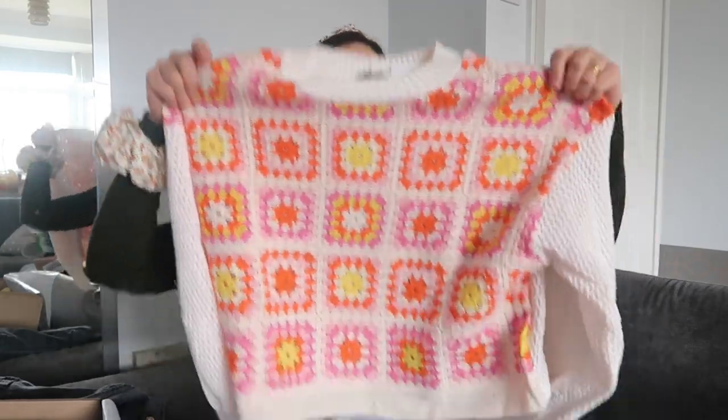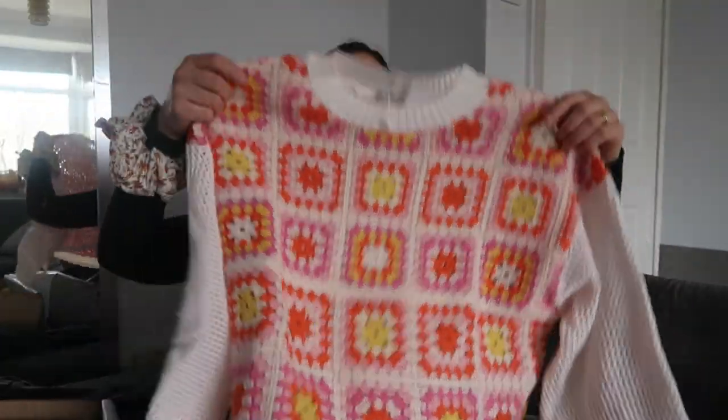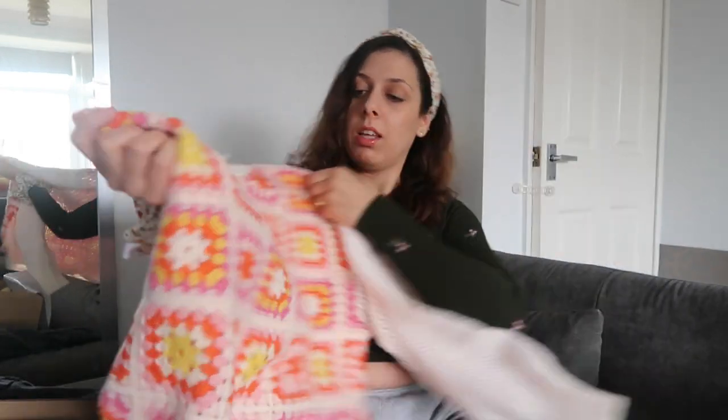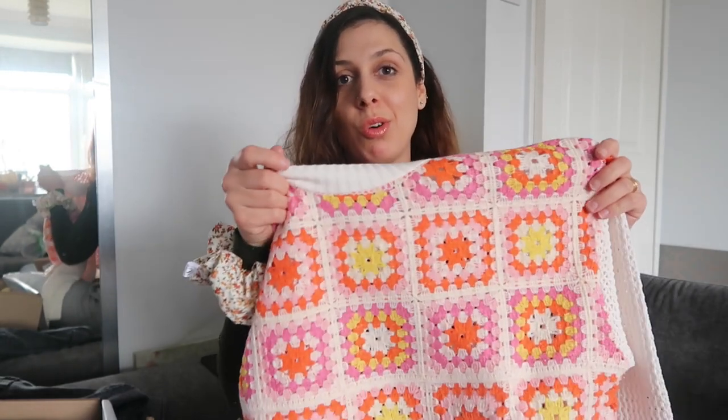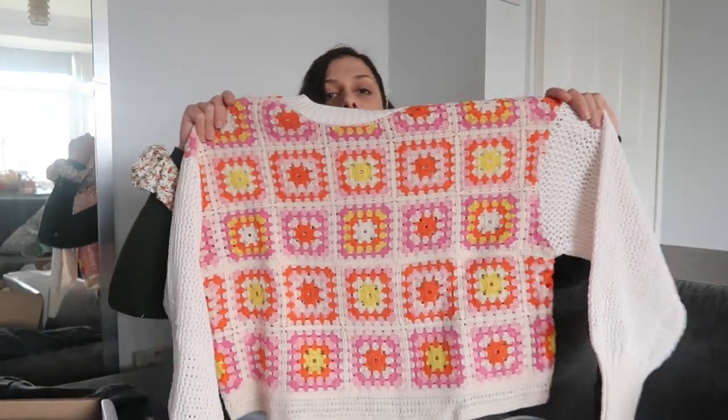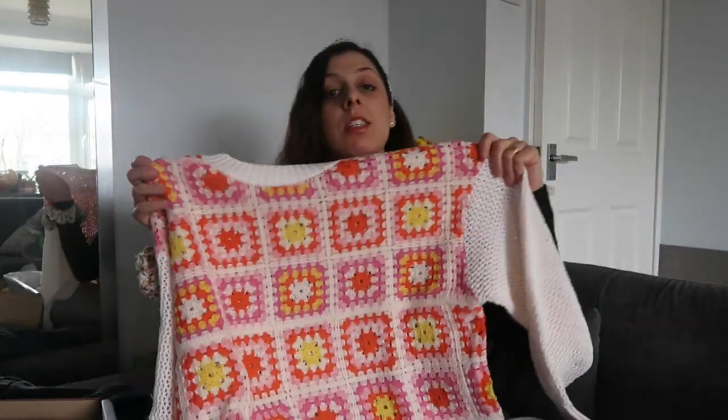So we've got this kind of sweater with this crochet detail or something. It reminds me a little bit of my mom's blankets back home. That's normally how we have the traditional blankets, they are so heavy for winter. But yeah, I thought, let me just get that.